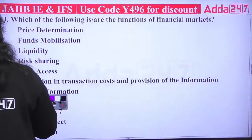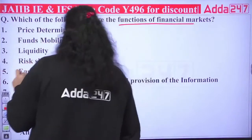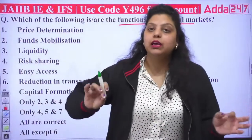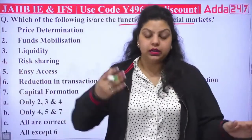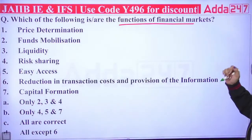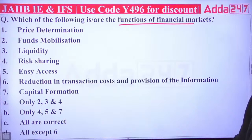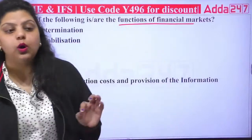Now the next question is, which of the following are the functions of financial markets. We have discussed the segments of financial market, and on each segment I have discussed one question with you that contains the introduction of the particular market. Now, what are the functions of financial market that it is asking about? So you have the options: price determination, funds mobilization, liquidity, risk sharing, easy access, reduction in transaction cost, provision of information, and capital formation.